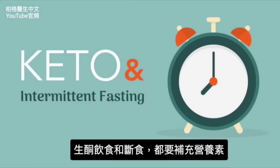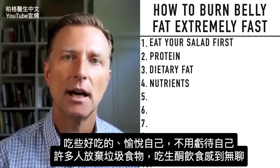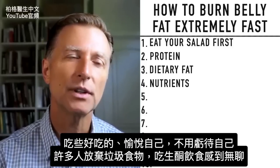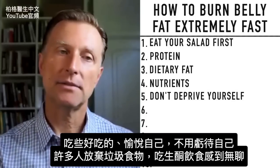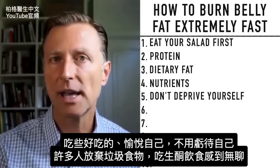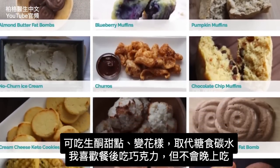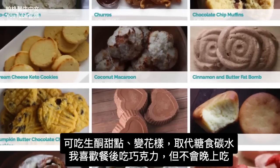So make sure you take these nutrients as you do the ketogenic plan, as well as doing fasting. All right, number 5, you want to add something desirable, pleasurable to this program to make it so you don't feel deprived. So many people are giving up a lot of junk food, and then they get bored on the ketogenic plan unless they make it interesting or add some type of food that mimics or resembles some of these pleasure foods that they had.